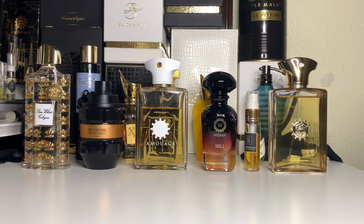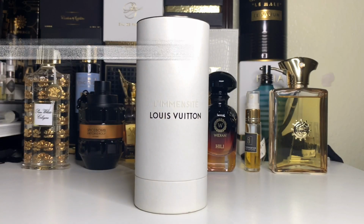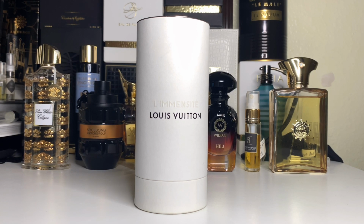There are some lovers and haters of the Louis Vuitton perfumes, but I think this is a winner right here. This perfume is none other than Louis Vuitton L'Immensité. This is like the third or fourth or fifth Louis Vuitton that I've done, but this one is the one that I recommend as a grabber perfume for men. So we're going to talk about L'Immensité today.